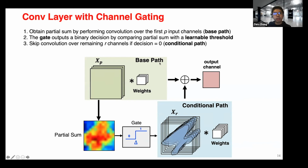Hopefully this makes sense. The key idea here is that we are running partial compute, but one thing is we actually need to compare with the threshold. We define the threshold per output channel for each layer. So you can imagine there are a lot of thresholds that we have to define. There's no way that we can find these thresholds through just hyperparameter tuning. That'll be way too much. So we have to make sure that this threshold, per output channel per layer, is learnable.